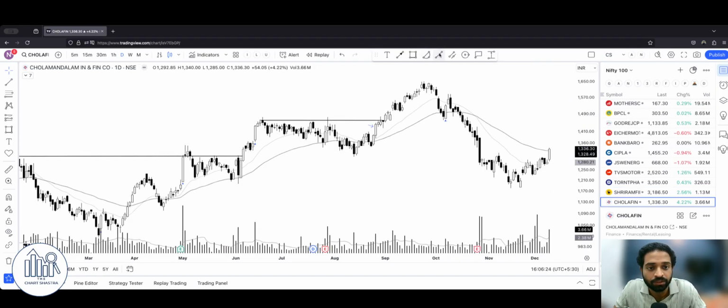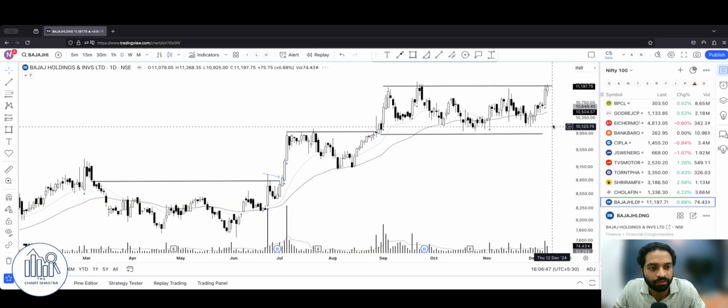Look at Chola. See, we have been talking about Chola, that we need such action to show that it does have some strength, and I like this. This is a strong candle, 4%, and the volumes. Look at the volumes, stronger volumes. I like this. It means that the story of Chola is not yet finished. There are some signs of revival here.